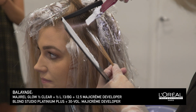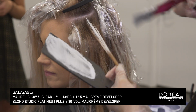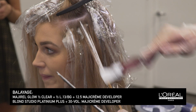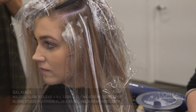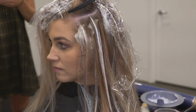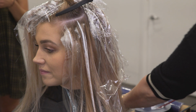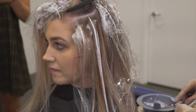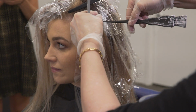But I'm a big fan of the Blonde Studio line. So I use Blonde Studio all day long, every day. I'm in Los Angeles, I'm in New York. In New York, clients like things that are a little bit more multi-tonal. In California, the blonder the better. And so I've got multi-techniques for that, which is a great lightener as well. So the Blonde Studio range I've never gone wrong with.